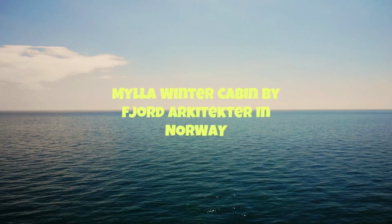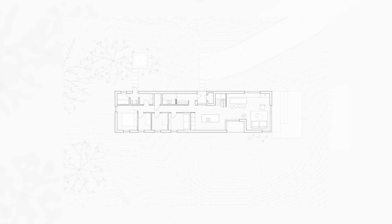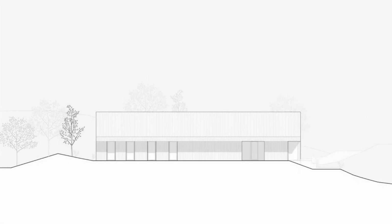Mylla Winter Cabin by Fjord Arkitekter in Norway. Mylla Cabin is a winter cabin situated in Nordmarka, a forested region comprising the northern part of Oslo, Norway. Accessible within an hour's skiing distance from the city center, this route is renowned for its breathtaking scenery, making it a popular destination for winter sports enthusiasts.